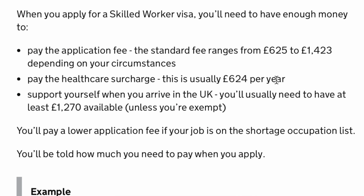You must pay the healthcare surcharge, which is £624 per year. So if you're applying for your skilled worker visa for 5 years, then you have to pay £624 times 5. That is applicable to your dependents as well. So this may be another issue you may want to consider before you say, oh, I want to apply for 5 years straight. Some people, even if the job is permanent, may just want to apply for 2 or 3 years at the beginning, especially those who have dependents, so that they can have enough money to cover everybody's expenses.